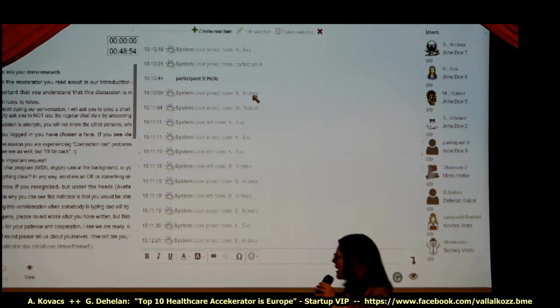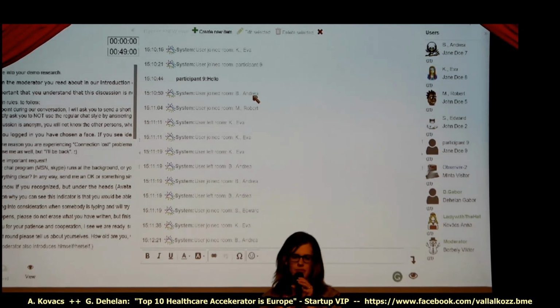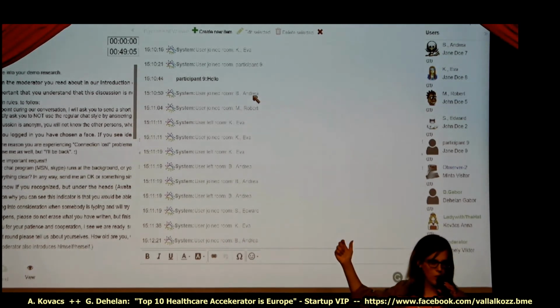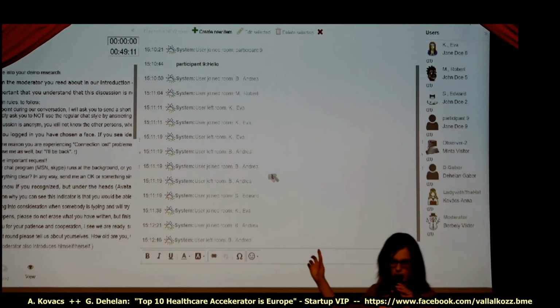It's a really cool tool because you save time when you just click on it and go with that. In the middle section is the actual live conversation between the participants.